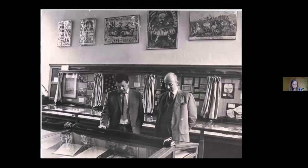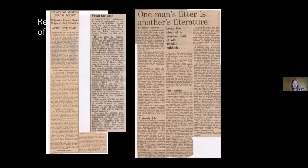Before looking in more detail at some of the material in the collection, let us pause to consider John Johnson as a person. Undoubtedly, he was considered an eccentric, not least because of the collection, but people who knew him, many of whom died, suggested to me that he was quite severe, but also kind. He was immensely hardworking.